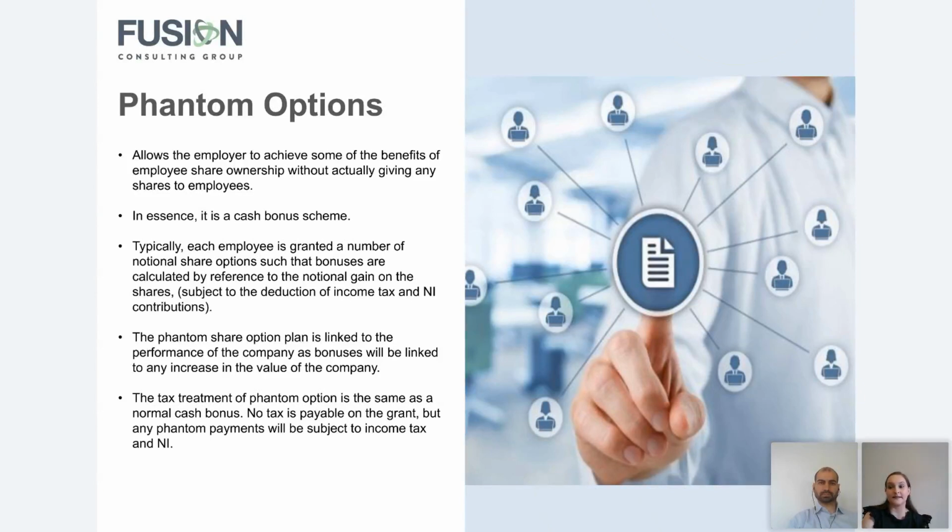A phantom share has the same economic effect as an unapproved share option when it is exercised, except that the employee is not required to pay any exercise price and will receive cash rather than shares. They are often used by a company where it wishes to incentivize its employees by reference to share value, but is unable to grant them rights to acquire real shares.